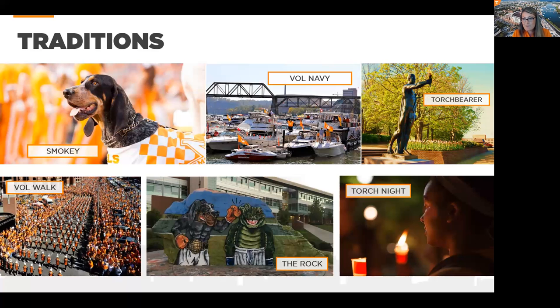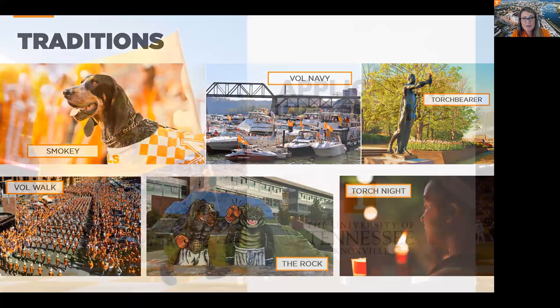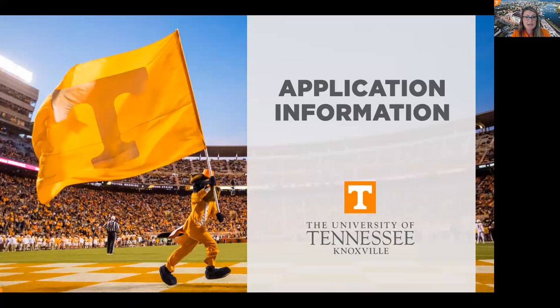So I know that was a lot of information, but any questions about campus life, majors, anything that we offer? I'm happy to answer any of those questions before we start talking about how to apply to the university. Wait, I do see a chat up here. Oh, feel free to put questions in the chat.